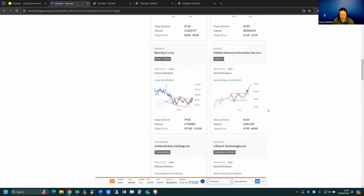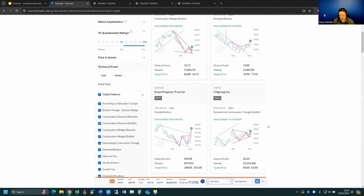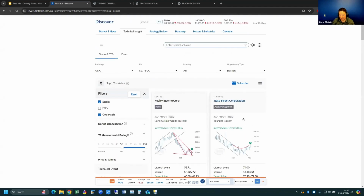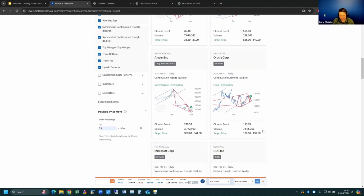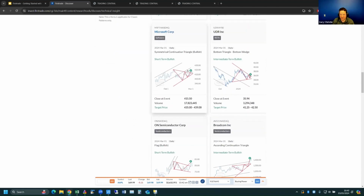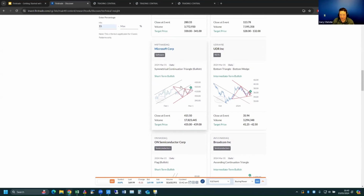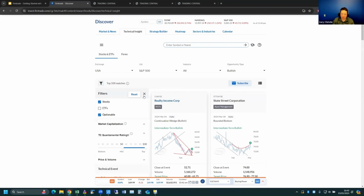If maybe I'm too selective, I can just change to all of them. Now a lot more come up, right? Rounded bottoms. So you can see a lot of powerful analysis happening in real time for you as soon as you click the button, right? An interesting one, Microsoft. Even despite the long run it's had, it's got a nice little breakout pattern. So I like this screen, right? So I now have my own methodology: USA, S&P 500 stocks that are all bullish.